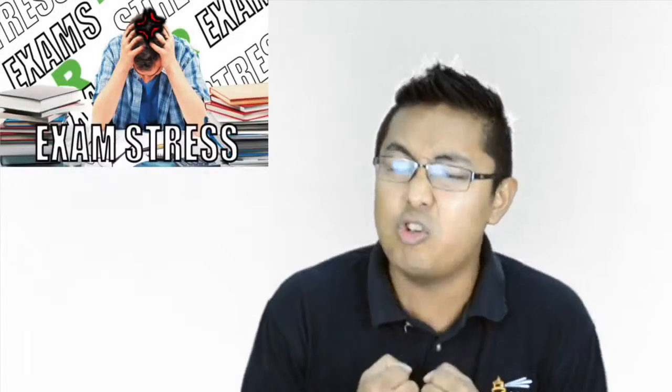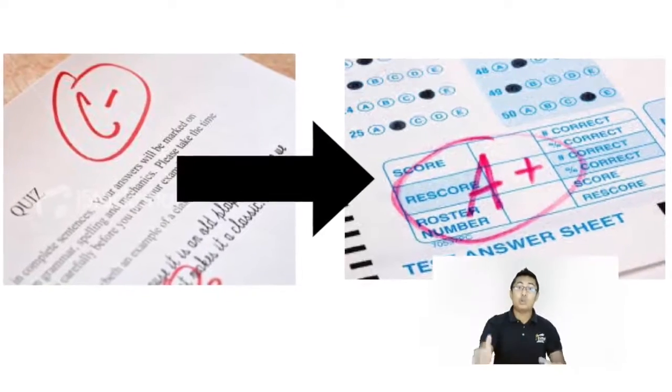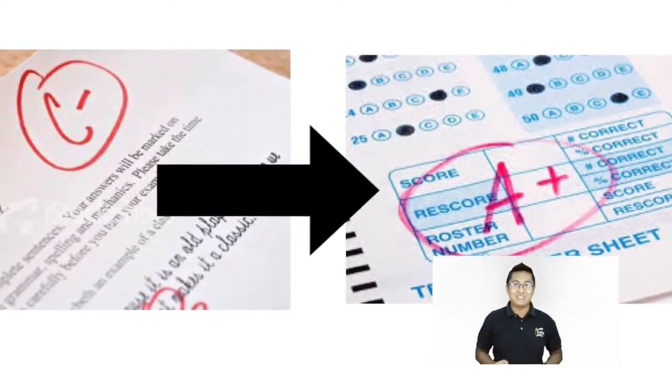Taking your PT3, SPM, or IGCSE exams soon? Are you getting stressed because you're not ready for the exams? You feel there's too much to study and you can't seem to remember how to answer the questions properly. Do you want to know the cheat code to help you study less, understand more easily, and most importantly, help you score better results for your exams?